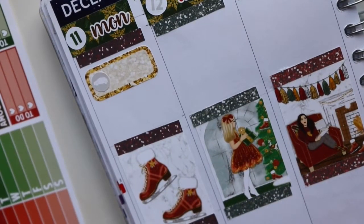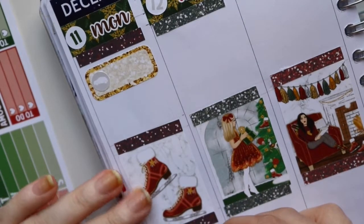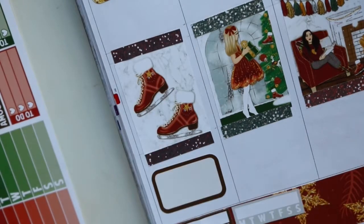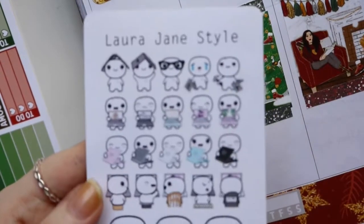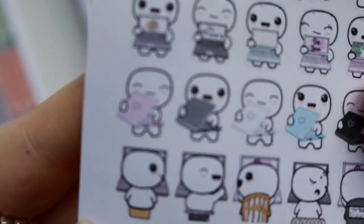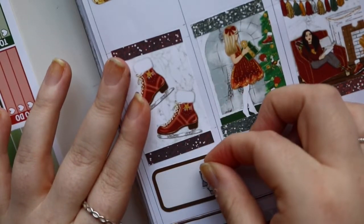And then I actually have a deadline for radio. I need to hand in my work. So I'm going to put that down here with... Did I bring any stickers out? I've got some new stickers from my haul video that I put up. I'm going to use these little puppets from LauraJanestyles, and I'm going to use just that puppet on the laptop because I need to email my lecturer.